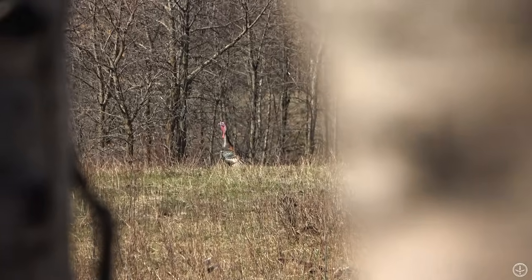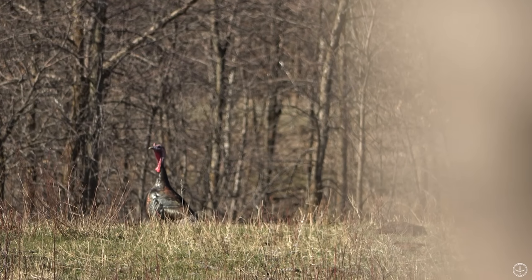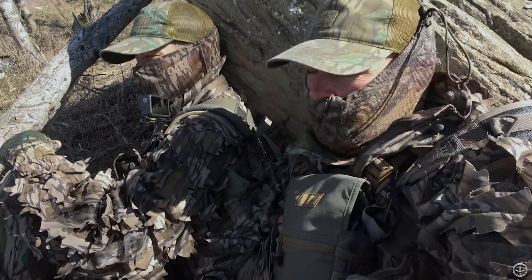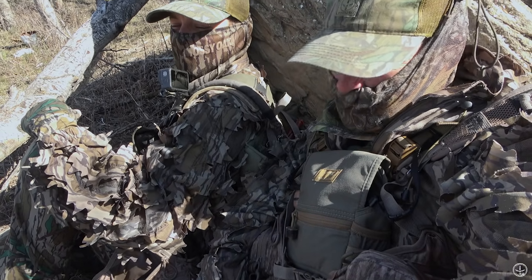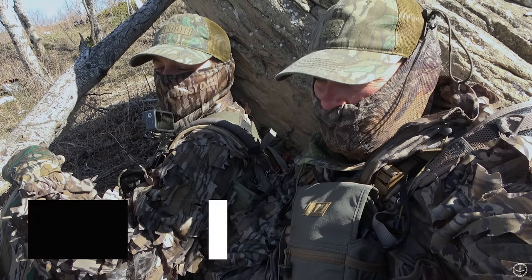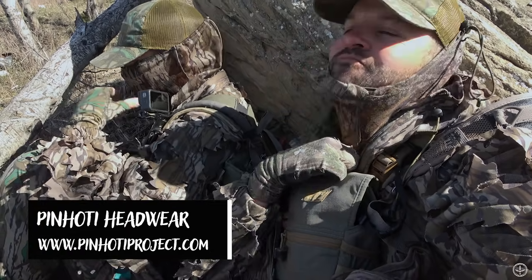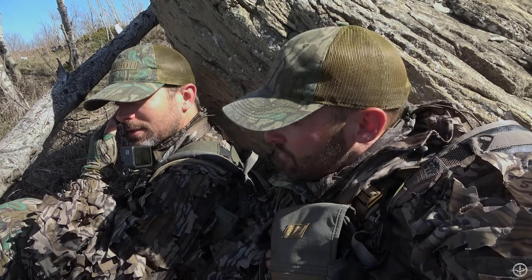Gobbler's gorgeous in that sun right there. God, how pretty was he when he was strutting? Now it's just close. I still ain't got his video and thing down. Doing all right with the turkeys, but man, we got in a little covey of them.